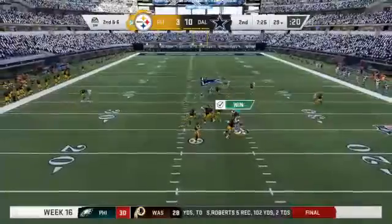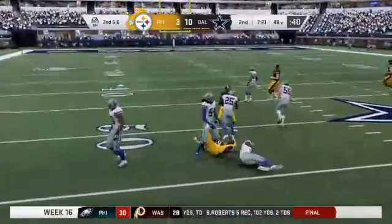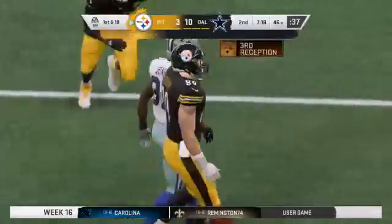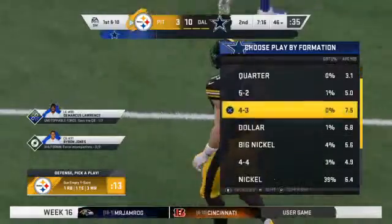2nd and 6. And yes, complete to the tight end McDonald. And able to get this one across the 45 before he's brought down. The Steelers able to pick up 18 yards there.